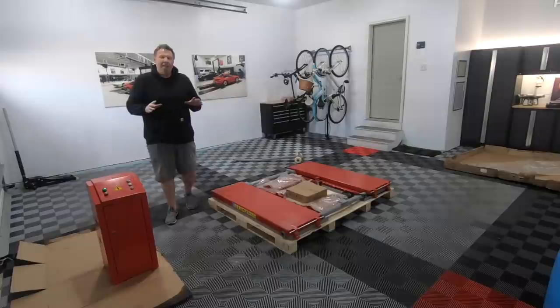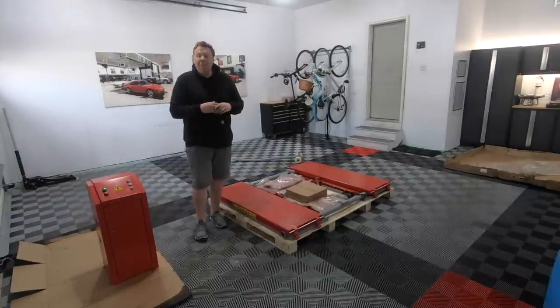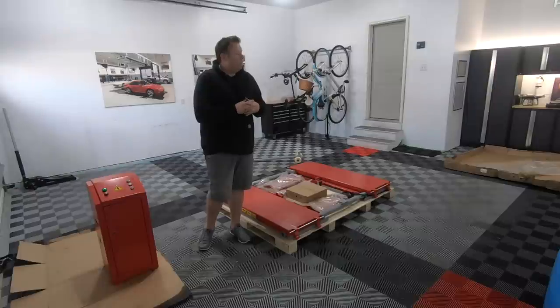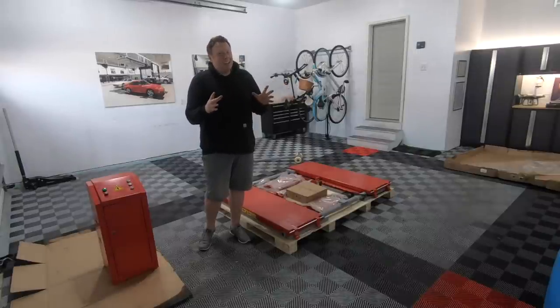I am tinkering with the idea of getting a project car, like a super cheap beat-up 996, for like 10 grand, 12 grand or whatever, and just doing it up and tweaking it to what I want, maybe using that as a track car. Or maybe getting myself a 997, and maybe not a project car, maybe a GTS, something pretty nice, and having that as a second. But not this year, maybe next year.